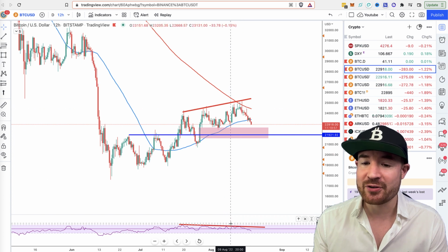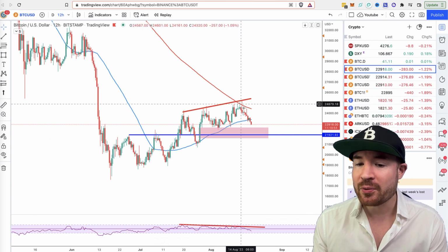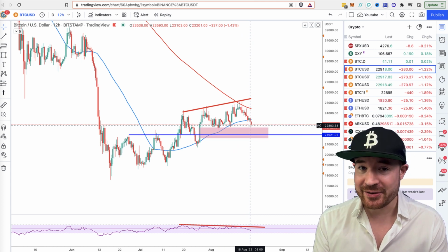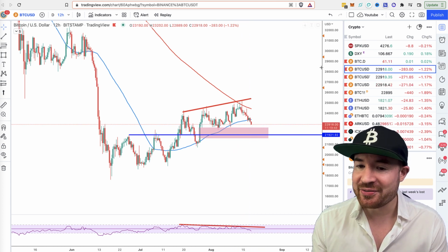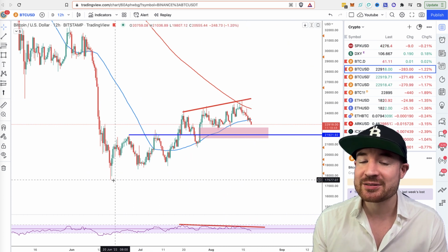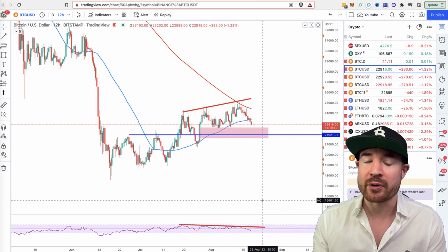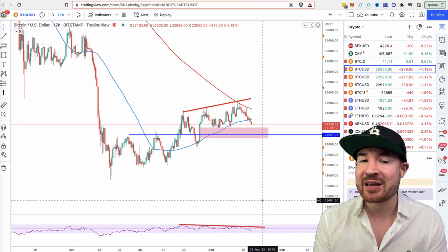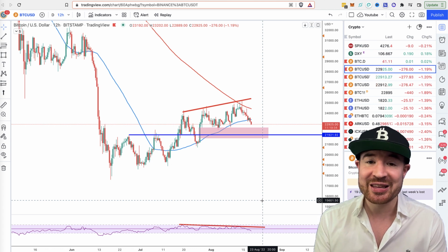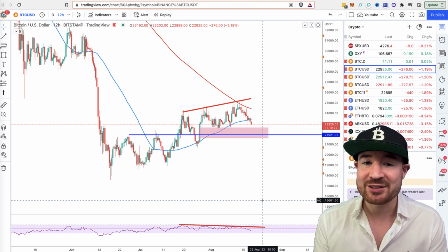Okay, we got the divergence, and now we are moving lower. The question now is going to be, was that the local top? That 25,000, was that it for this entire rally? And do we go back down to retest the lows or even lower? Keeping in mind that I have been saying for many weeks now that I do expect a crash in September. Okay, we're closing in on the end of August, so we have less than 2 weeks left until September.